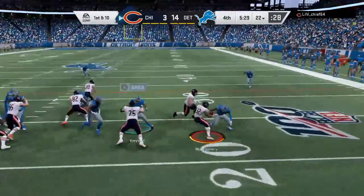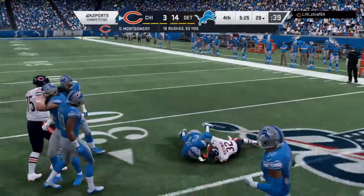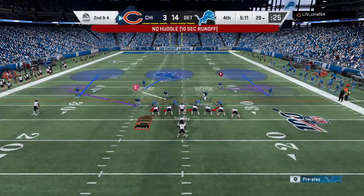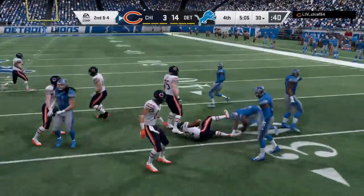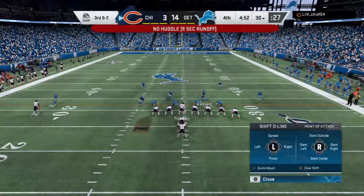And how many times have we sat in meetings with coaches and they use the term complementary football? Offense take care of the defense, defense take care of the offense. That didn't happen on the last possession. This is a chance for them to pick themselves back up and help their team. Yeah, we'll see if they can recoup and recover. They'll only get a couple up to about the 30.